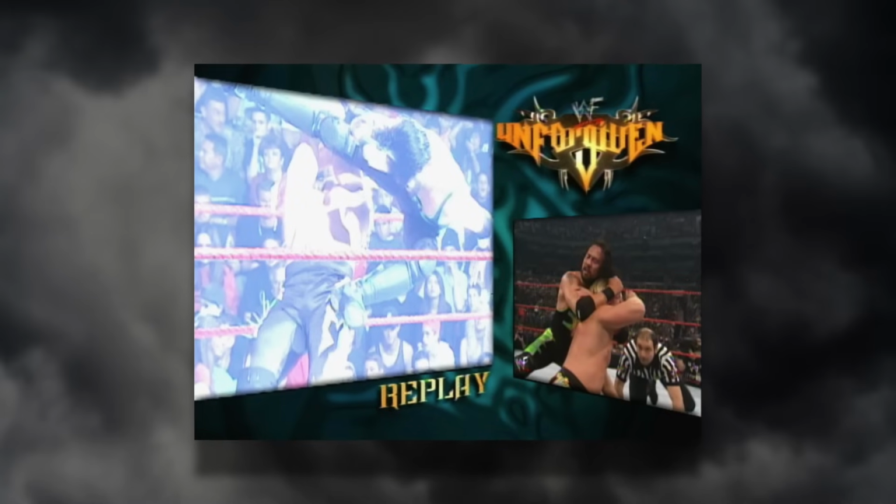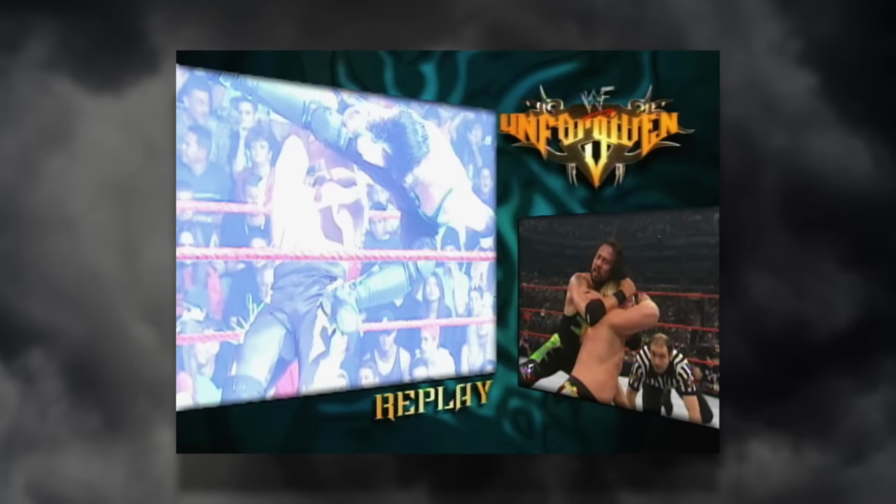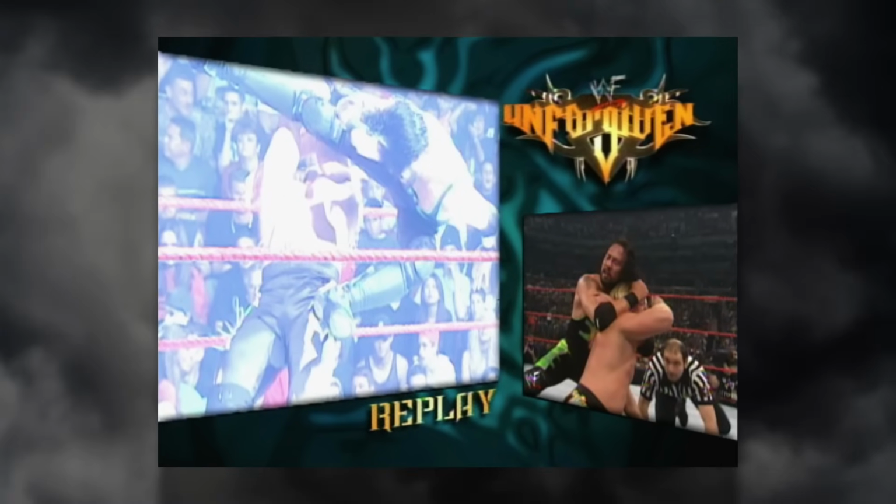This is used over on the replay screen as well, and that's really it. No turquoise anywhere else here tonight. Sort of weird how they just threw it in here for these 2 screens.